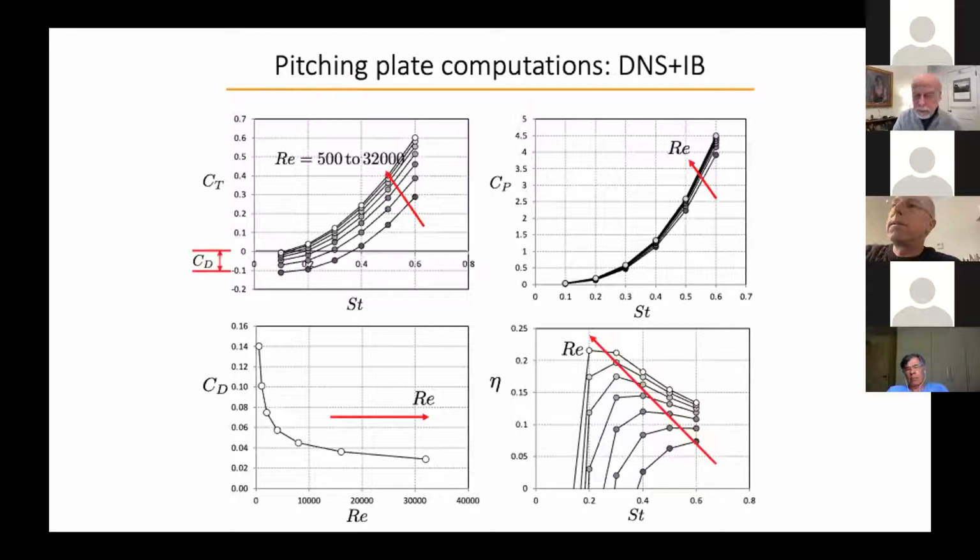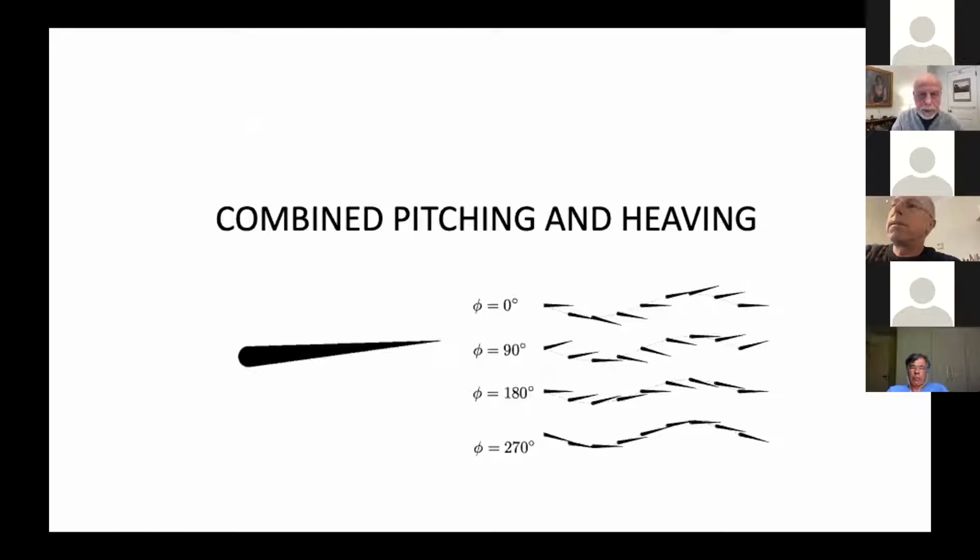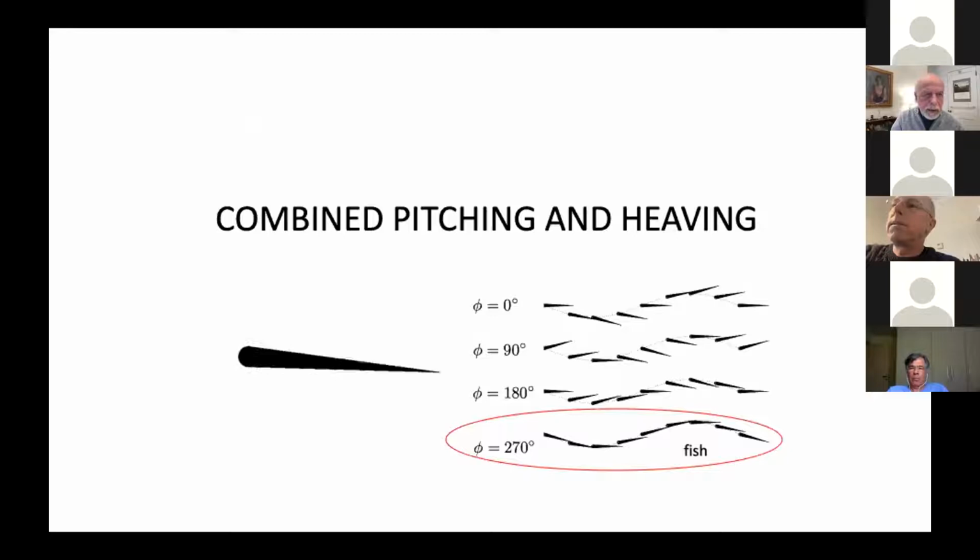So if we go on, we're really interested in combined pitching and heaving. Because, and you see the kind of motion that we're interested in, this is for a rigid panel. And we're really interested in phase differences between the pitching and the heaving motion of around 270 degrees. Sometimes people call that 90, but in our terminology, that's 270. And you can see that this is the sort of slicing motion that you would expect a fish to exhibit. And indeed, that's where fish operate, with this kind of phase angle somewhere between 270 and 360.